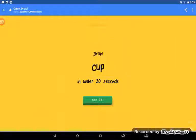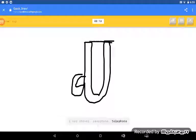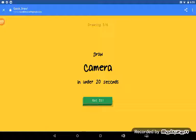I see bathtub. I see potato, or spoon, or foot, or sock, or dumbbell. I see shovel, or saxophone, or telephone, or computer. I see flip-flops, or golf club, or pants, or matches. I see butterfly, or bed, or elephant. Sorry, I couldn't guess it.